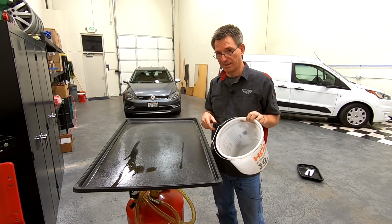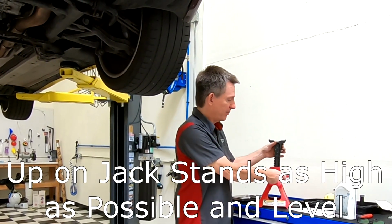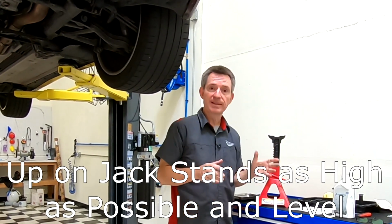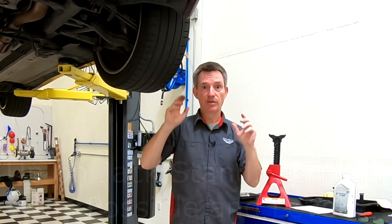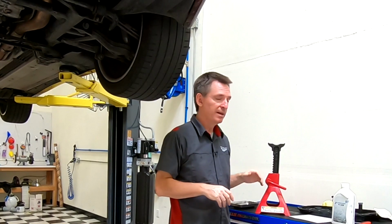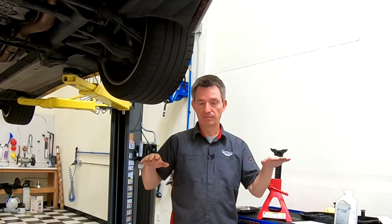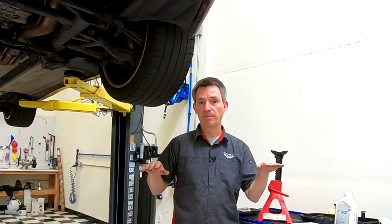Let's get started on getting the project actually underway. So we have a couple of prerequisites to get out of the way first. Step one, get the car up off the ground on your jack stands as high as they will go. The reason you want it as high as it'll go, you're going to be underneath the car needing to do a lot of work. So take the time, get it up on the top peg of your jack stand, but you need to make sure the car is completely level, not sort of level, completely level, because as we do the fluid level check, the car has to be on an absolutely level surface. So take the time, get it up on jack stands as high as you can, get it completely leveled out.